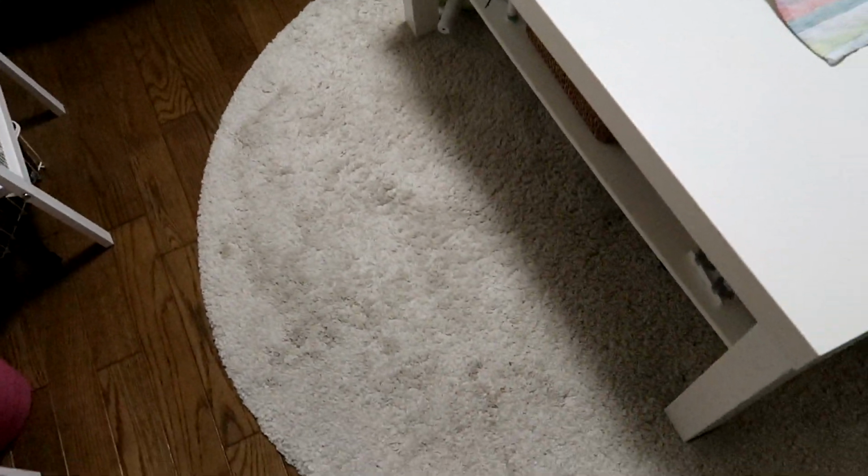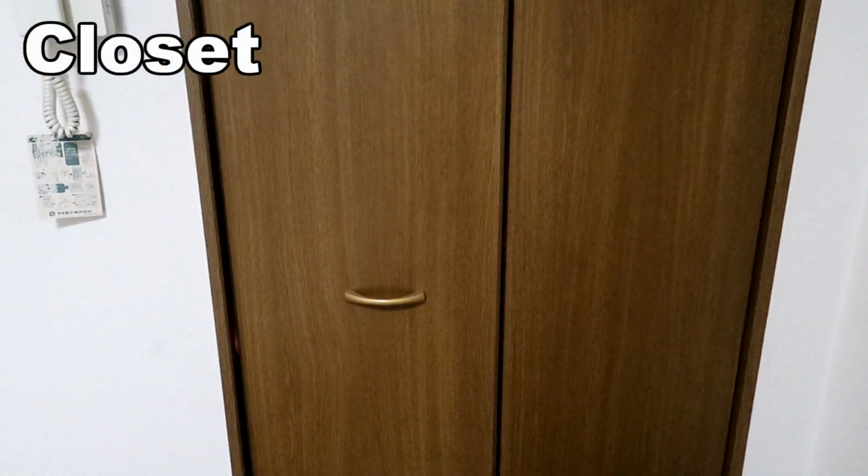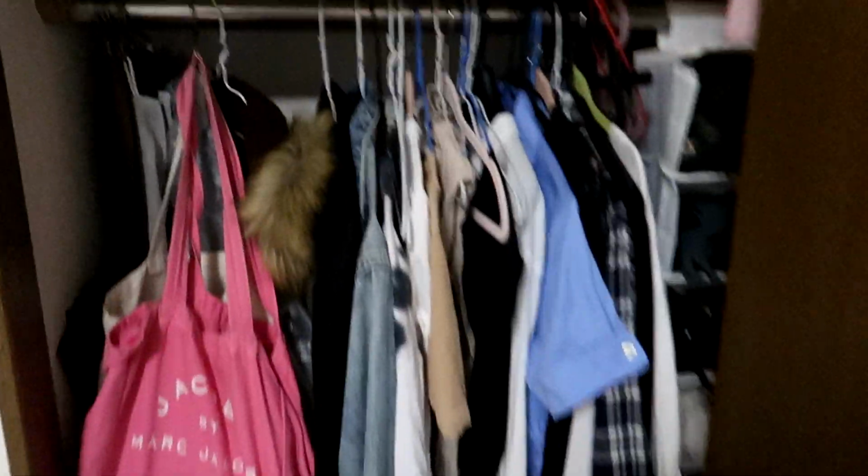And I have a little fluffy mattress. It's very comfy. I like that. This is also from IKEA. Well, since it's a small place, I don't really have many things to show. But what else? Oh, I have a closet, but its inside is a black hole. Well, I'll just show you. So it's like this. I just hang some clothes here. Well, just let it be.